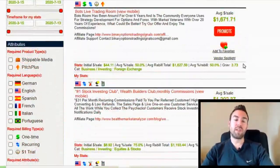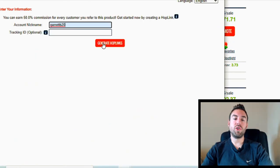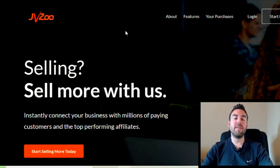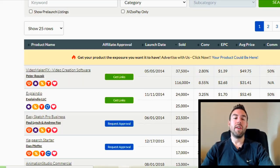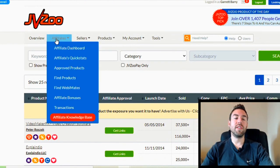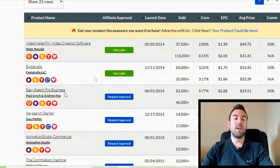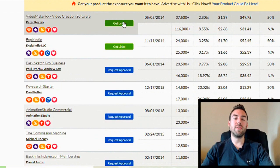Now, if you do use ClickBank to get your affiliate link to promote, you would just click promote, generate hop links, and you would copy this link. This is your affiliate link. Now you can also go to jvzoo.com. You can click this button here, create an account, and then once inside, just go to affiliates, find products, okay, and these are the products you can choose and you can get your links here.